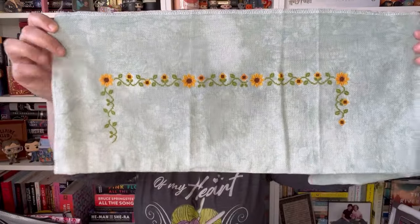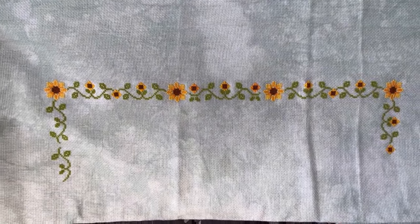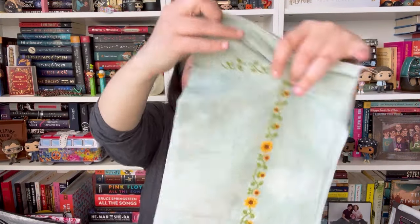This was a really fun stitch. Really, really fun. So I got that nice border, the first part of the border done. Really like this one. Okay, I'm trying to roll my stitching instead of folding it because I know it's better for it if you roll it versus folding. All right, so those were my new starts.